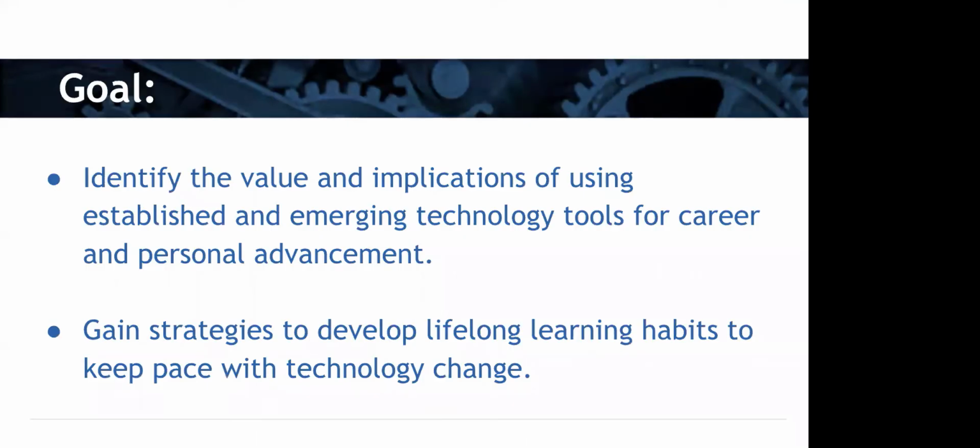The goals of the project include helping participants identify the value and implications of using emerging technologies, both the established tools and the new tools that are coming out, for both career and personal advancement. Another underlying concept gained through participation in EmTech is the ability to develop lifelong learning habits to be able to keep pace with the technology evolution.